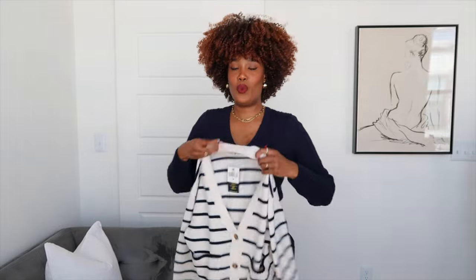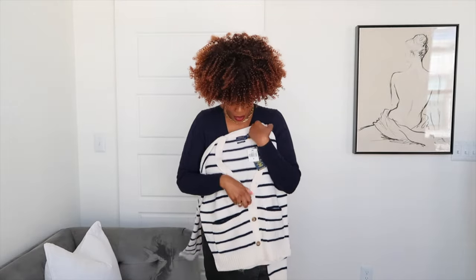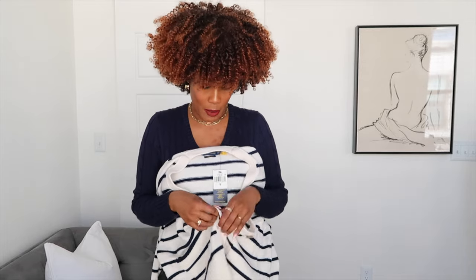This is great. This is just so awesome to put on top of anything you may have. You can wear it with your denim. You could wear it with some smart pants. You could wear it with a dress. I love it. I could even put it on top of these, like so.